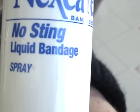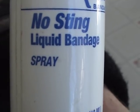So what I use is a Next Care No Sting liquid bandage. What the liquid bandage does is it will seal up the hole here. You can buy this for a couple of bucks, and, oh, hell, I'll just pour it on. It's kind of like a real thin, glue-like stuff. Yeah, there we go. And what that does is it gets in there.